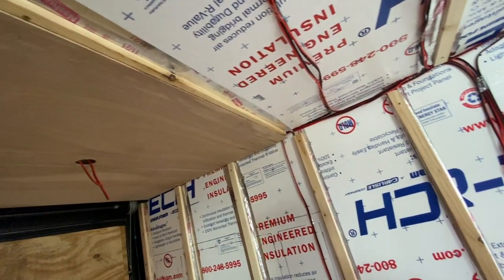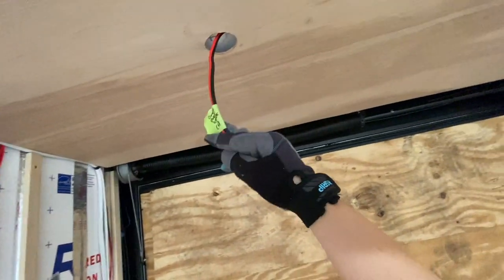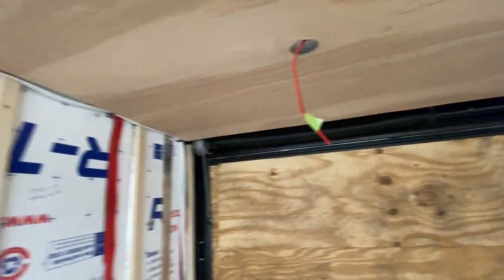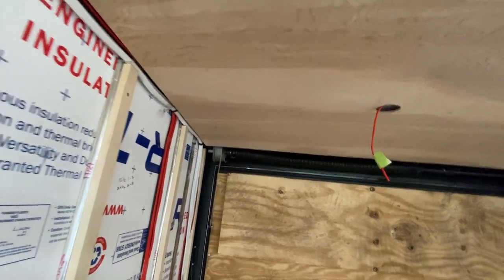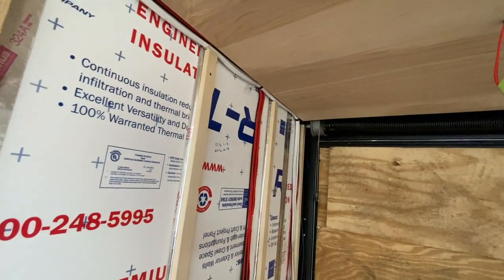Looks great to me. Yeah. Left our wires sticking out for our bug lights. Our what, the bug lights? What the bug lights. Brad nailed it in. And we've got more of a gap on this side than on that side, where it ends on that wall, but it's all going to be covered by plywood and trim anyway, so don't matter.